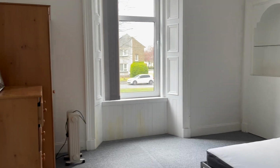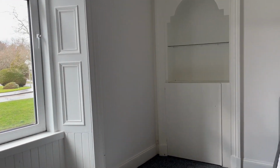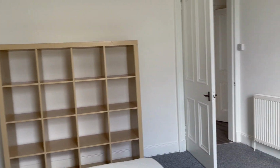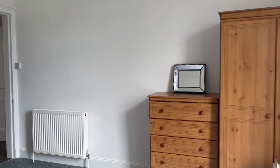The larger of the two bedrooms, again, very good size double bedroom, which can accommodate freestanding furniture.